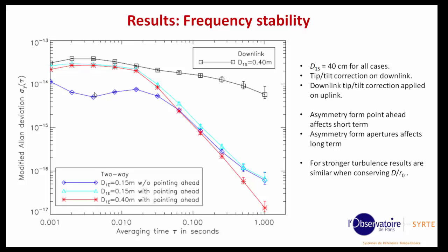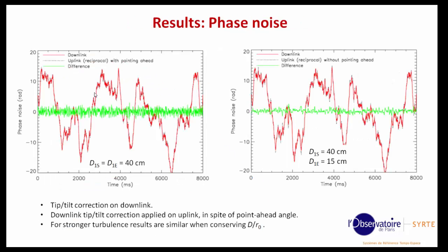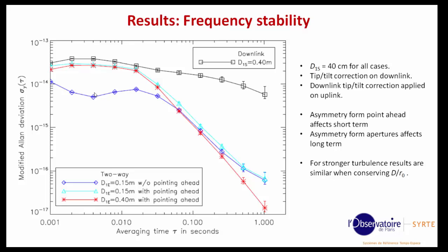Now, first look at the short term on the left-hand side. The dark blue curve is the one that has no point-ahead angle, so it corresponds to the green curve on the right here. So you see that the turbulence or the point-ahead angle asymmetry in the turbulence plays a role on short integration times. The red one is the one that has identical apertures for the uplink and the downlink and the point-ahead angle. And the light blue has different apertures and the point-ahead angle. So you see that the difference in apertures, the fact that you're sampling different fields, will add noise on the long term, but not on the short term.